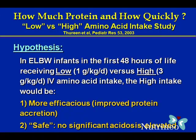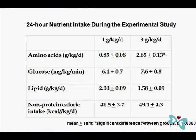And we hypothesized that the higher intake would be more efficacious in terms of improving protein growth and safe, with no significant abnormal markers, at least that we had talked about. So just briefly, this was a small study. Babies were about 945 grams, 27 weeks. They'd been on TPN for a day or a day and a half by the time we actually got the study going. And there's significantly more amino acids given to the higher intake group, though clearly not as much as we'd like. And glucose and lipid intake were similar in the two groups.